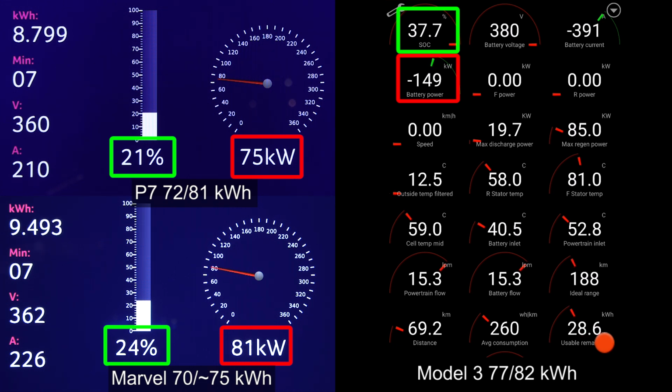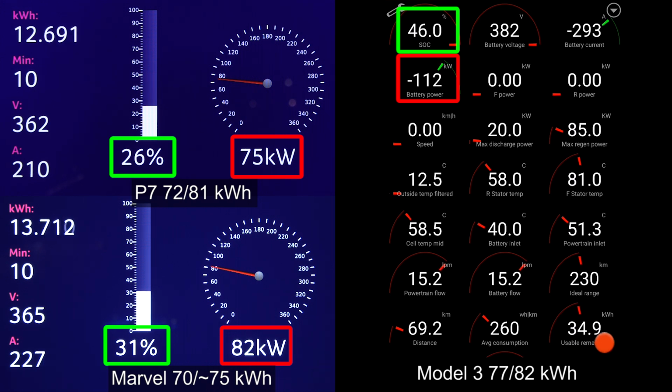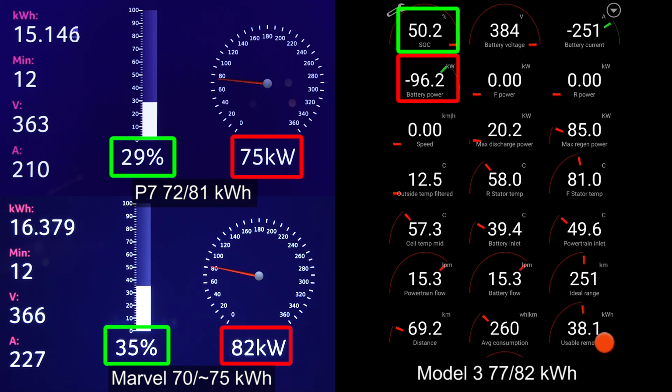If you have a similar size battery, like MEB cars or a Polestar or Volvo, those cars usually hit 150 kilowatt or at least 120 kilowatt. So I feel like even Marvel is charging kind of slow. And then you can imagine how much slower the P7 is, and it's even an 81 kilowatt hour battery. It's actually similar to, for example, the Volvo or the BMW i4. You see, an i4 goes to 200 kilowatt. This one is only 75 kilowatt.